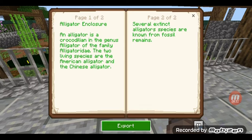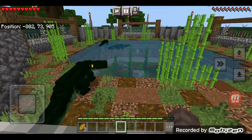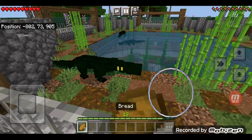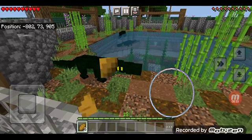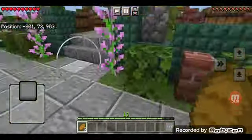Alligator enclosure. Crocodilian in the genus Alligator in the family Alligatoridae. The two extant species are the American alligator and the Chinese alligator. Alligator species are known from fossil remains. I see three. I'm hungry. Three. Interesting.